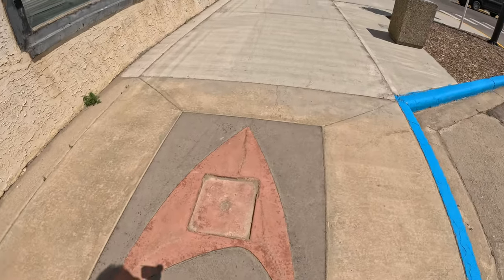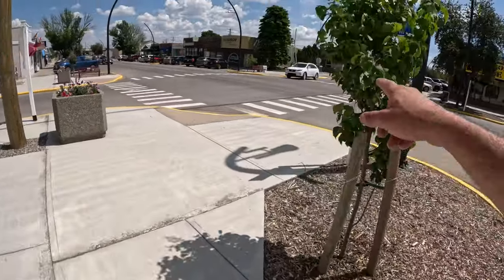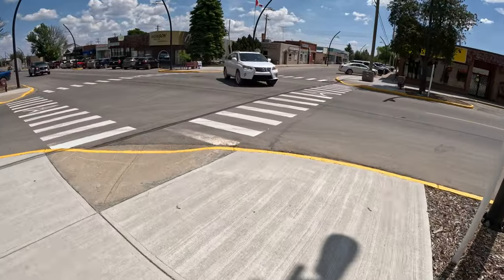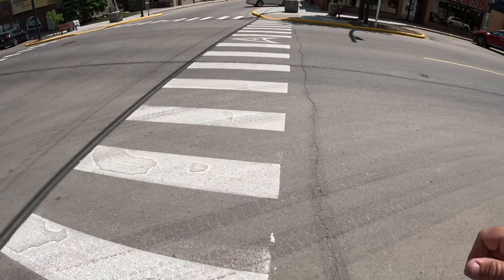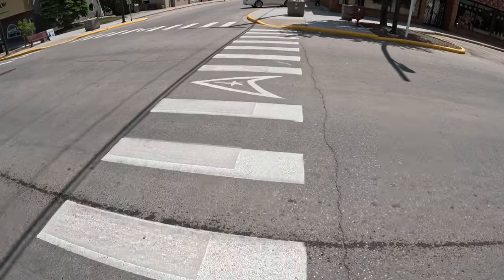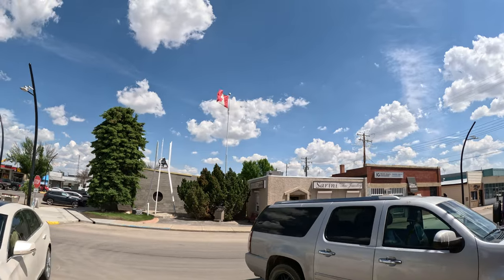All right, very cool how the town and the county of Vulcan have embraced the Star Trek motif. I mean, even the lamps, even the street lights are like tiny little starships. Kind of reminds me of Roswell, New Mexico a little bit in that sense. You know, you have the Star Trek insignia on the sidewalks and on the crosswalks too. Yeah, there are Star Trek references everywhere. This town, definitely worth a quick stop if you are a Star Trek fan.